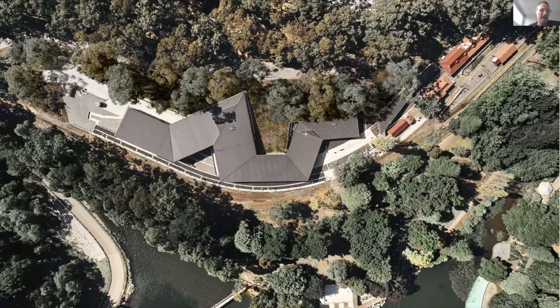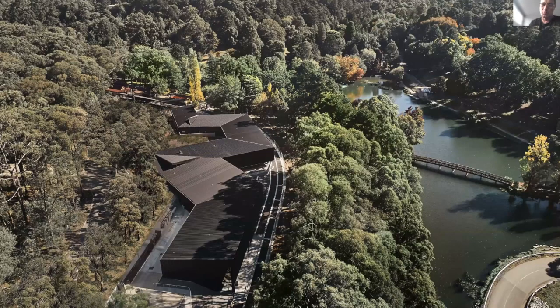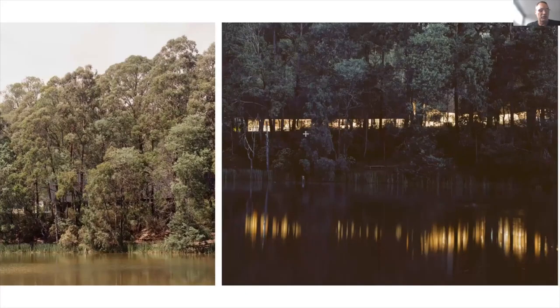Behind is native bushland, and overlooking is a sort of European park setting that was once one of the largest plant nurseries in the Southern Hemisphere. Hidden when viewed from the lake below, the interior is really important in terms of giving that curious presence of life when the darkness takes hold.